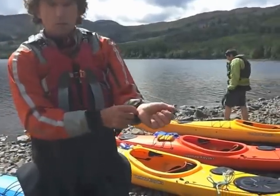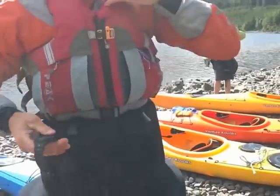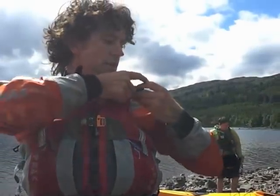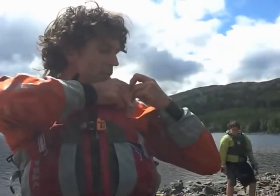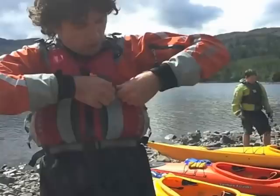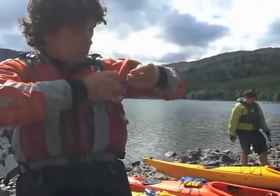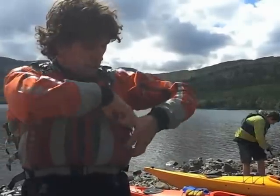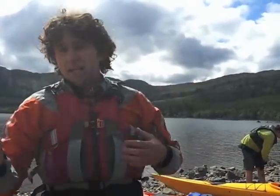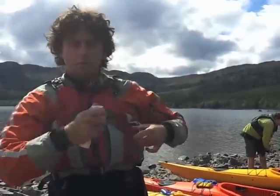The paddle jacket's got quite tight waterproof cuffs, which means my watch is going to be hard to read when it's on there. So I usually put my watch on my Buoyancy Aid like that, so I can see the time during the day. There's a lot of pockets. In my pockets I've got the whistle that came with the Buoyancy Aid. I've also got a little personal bottle of sun cream. It doesn't need to fit in your pocket, it could go in the kayak if you wanted to. Lip balm.